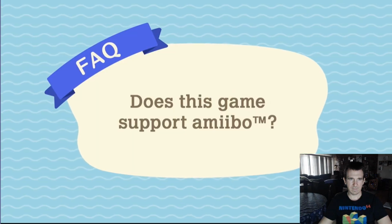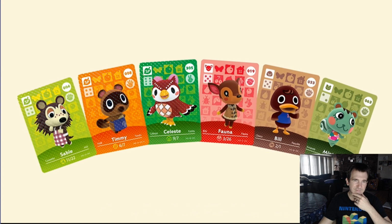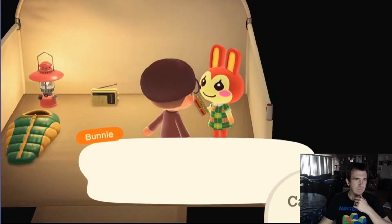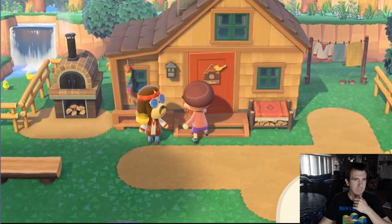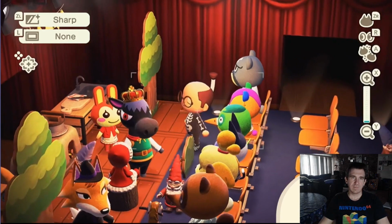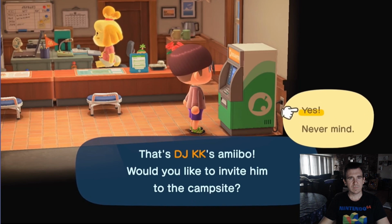Does the game support Amiibo? That's weird. The audio was out again, wasn't it? The game supports Amiibo figures and Amiibo cards from the Animal Crossing series. Oh, we have the Animal Crossing series. Cool. You can also invite these familiar faces to Photopia, an island that exists someplace out there where you can place models and take creative photo shoots. We plan to support additional characters in the future.